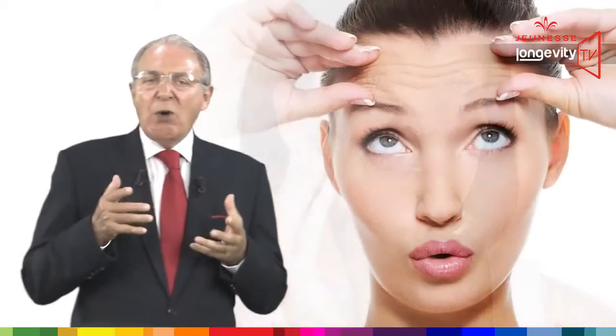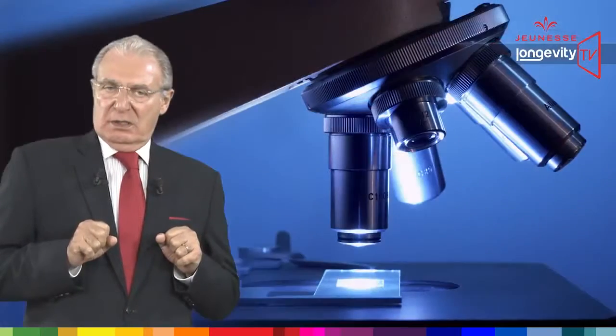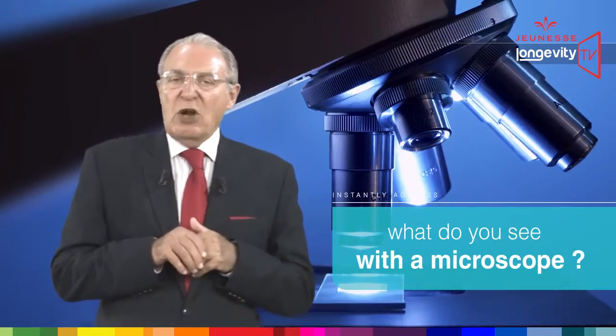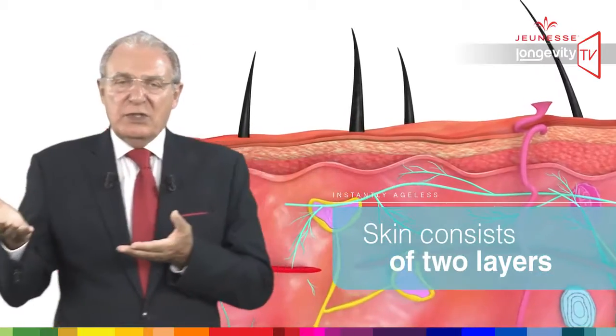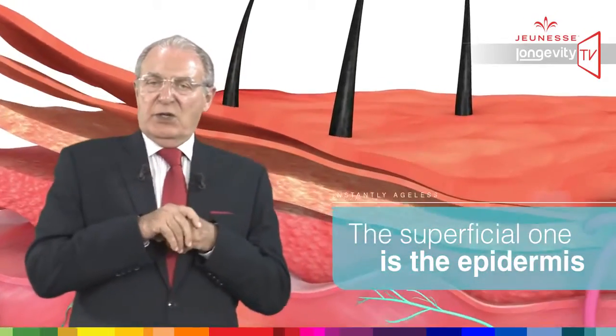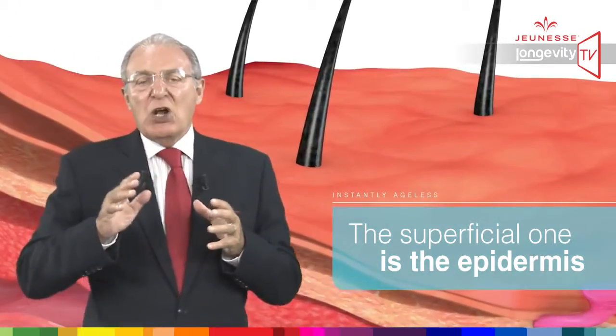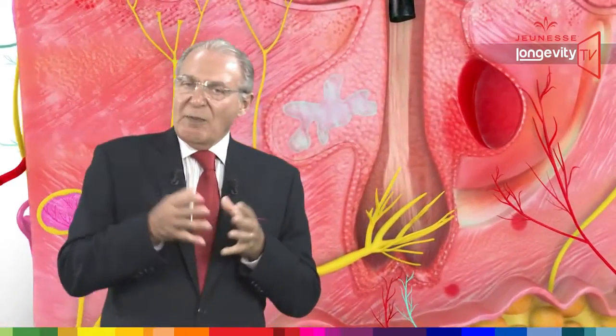Do you know how wrinkles become visible? Especially the ones we call expression wrinkles. If you look at the skin with a microscope, what do you see? Skin consists of two layers. The superficial one is the epidermis, which is made up mainly of dead skin cells that protect the body from outside elements.